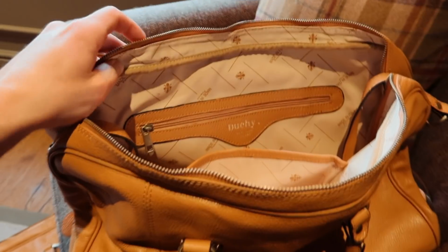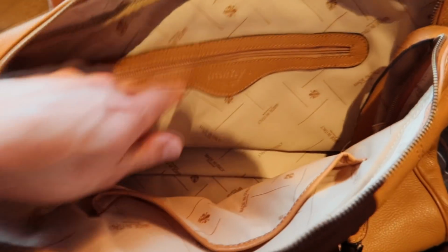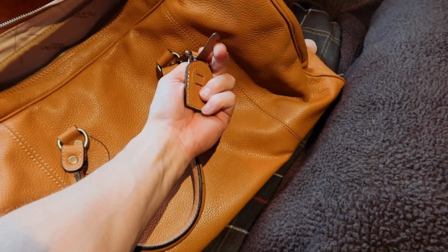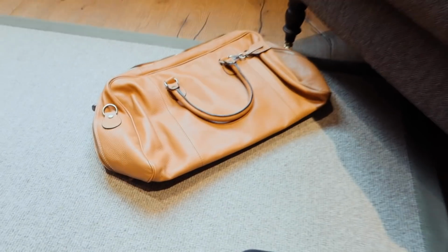And then if you don't want to get it quickly and you want it to be more secure, then you do have a zip pocket here that can be used inside. So yeah, very nice, very spacious. And it also comes with a shoulder strap as well. And as you saw, a tag here that you could attach whatever you like to it, I guess, couldn't you? Nice little quick release clip and two handles. So thank you to those guys.